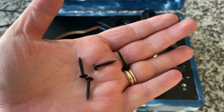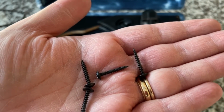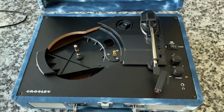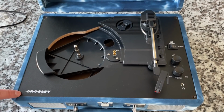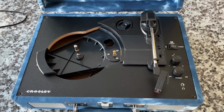It is connected with 4 simple wood screws, and you may be saying machine screws or wood screws. These are wood screws. You can tell by the point and the sort of serrated threading there. That's because it literally screws into the wood. There's no metal receptacle on the other end. So what that means is there's a finite amount of times that you can screw that in and out without it just being totally stripped out. So you don't want to do that a lot.